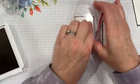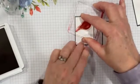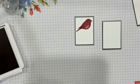And this is my card that's going to go in that upper left corner, or my little paper that's going to go in that upper left. So I want that bird up high so he'll show.